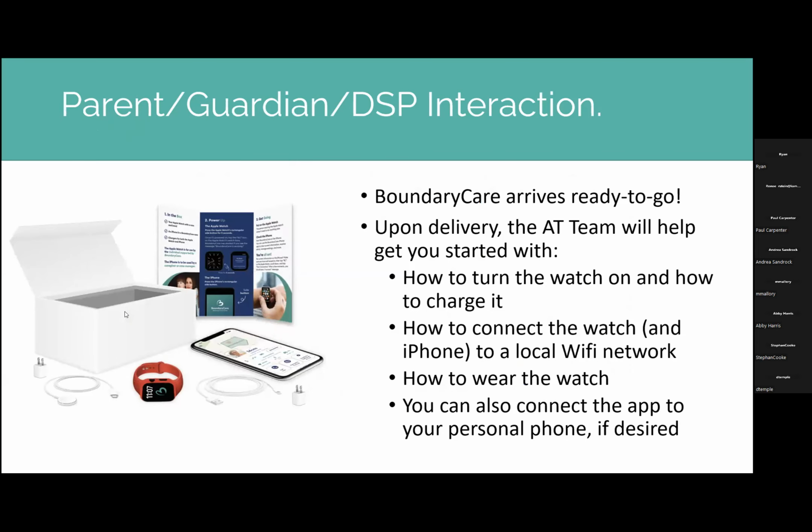As far as the care provider or the parent interaction, we would help you with getting set up with the app, setting the safe zones if you choose to track location, showing you how the watch is applied, and walking you through how to send those messages to the individual if you choose to have those on there too.